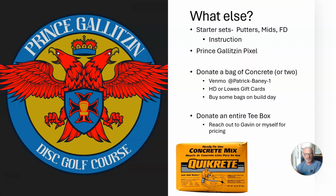I don't know if you've noticed, but Windshred and Gavin worked really hard this winter on a new logo, which you can see right there. He actually purchased MVP Pixels with the same design. Please consider buying one of those. They're absolutely gorgeous discs. He has them in soft, medium, and hard. Consider buying one or two of those.